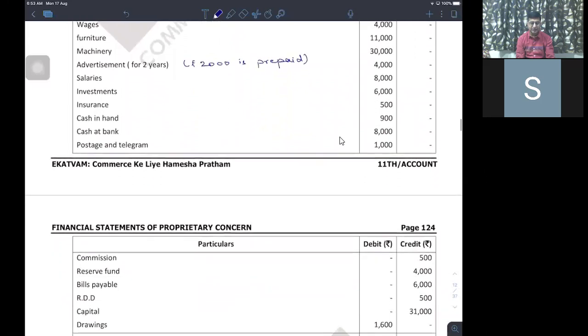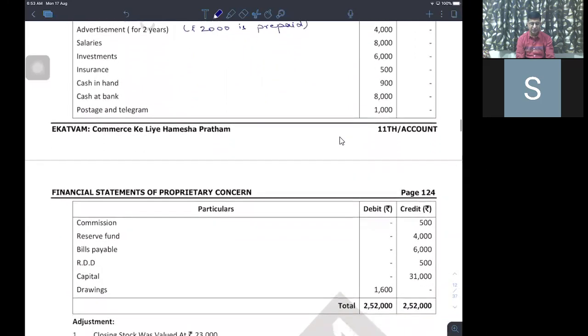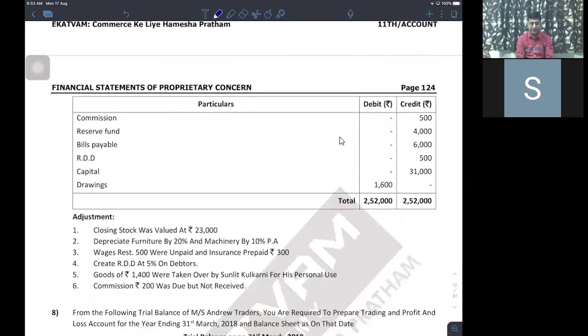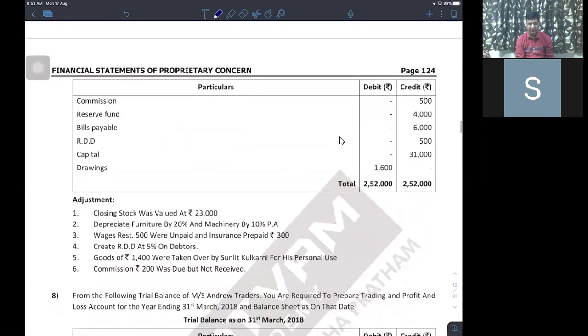Salaries, investments, insurance, cash in hand, cash at bank, postage and telegram, commission, reserve fund, bills payable, RDD, capital, drawings. These are the various items given in the trial balance. Then the adjustments which are given are closing stock 23,000, depreciate furniture by 20%, machinery by 10%, wages 500 were unpaid, insurance prepaid is 300, create RDD at 5% on debtors.